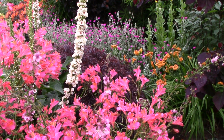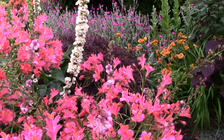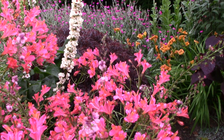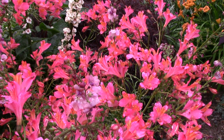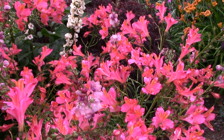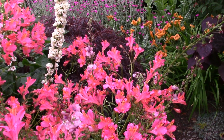Now, with this annual Alstroemeria, it can be a little bit difficult to germinate first off. So buy the seed and germinate it, but don't be discouraged by the fact that it may be tricky to germinate. Once this plant is established in your border and seeding itself, you're going to have no problem with the seedlings popping up all over the place.